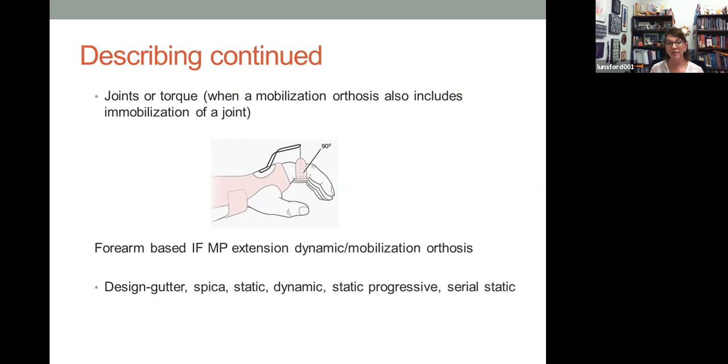So the design of the splint can have many names as well. It could be a gutter splint, which looks like a gutter. It might be a spica, which would take us back to our previous slide, which is like a spike or a one finger orthosis commonly used for a thumb spica. It might be a static orthosis, dynamic, static progressive, or serial. And we're going to talk about these last few here in a moment.